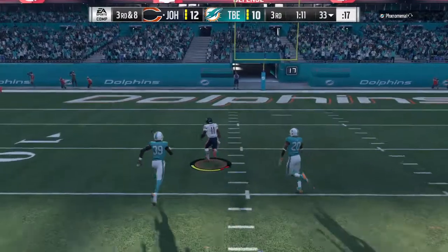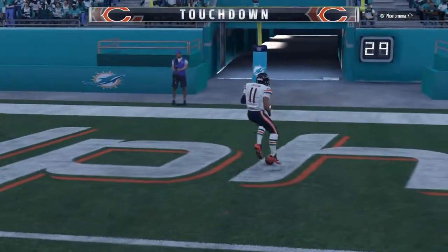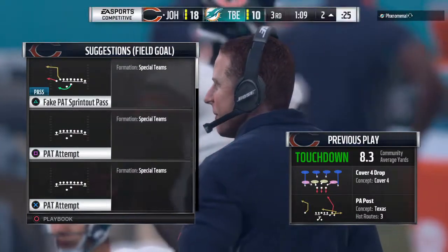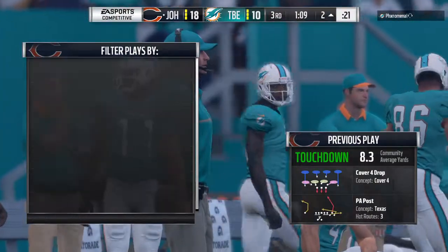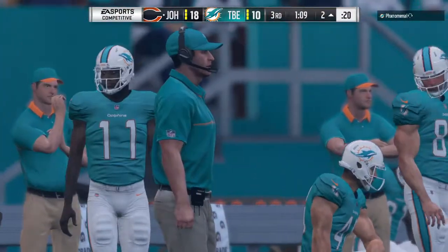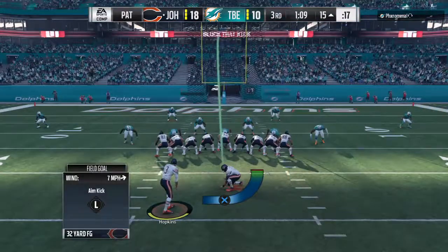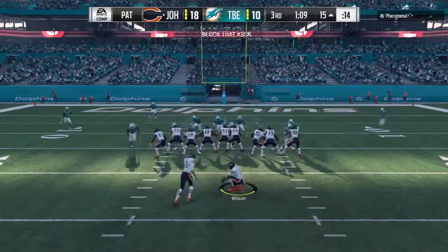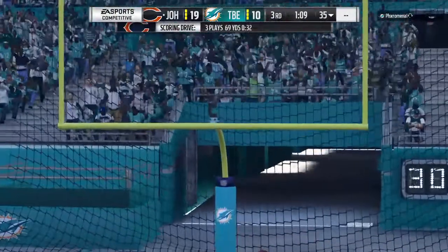Deshaun Jackson off to the races. Touchdown, Chicago. Deshaun Jackson, a touchdown on a kick return, and now one through the air. And the Bears will add on to their lead. Here's Hopkins now for the extra point. And that makes it a 9-point game.